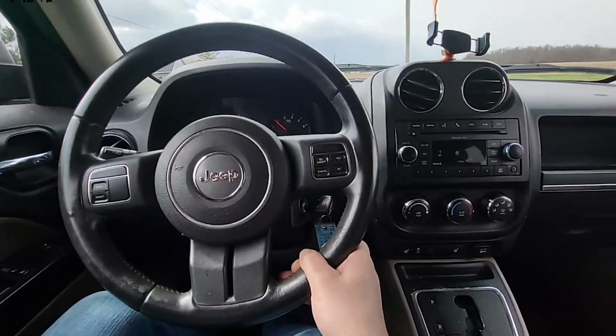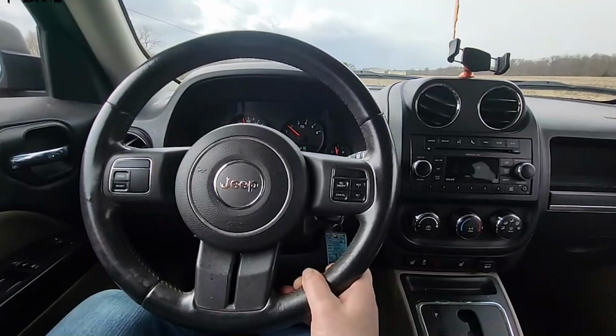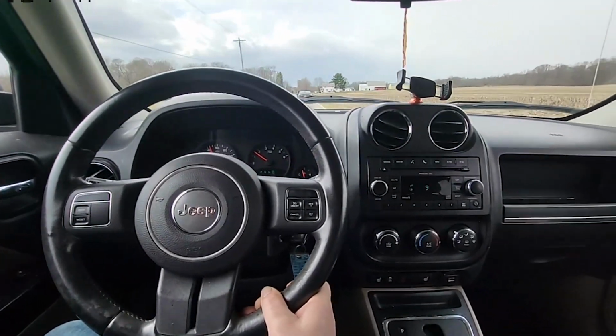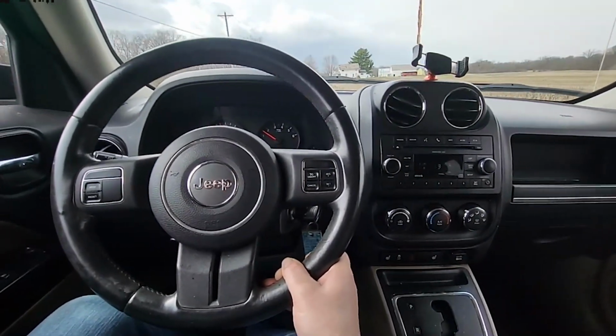So it's kind of a cool feature, but for a CVT transmission, nah, it's whatever. But hey, the heat works, the radio works. I'm stoked. I'm happy. That'll work.